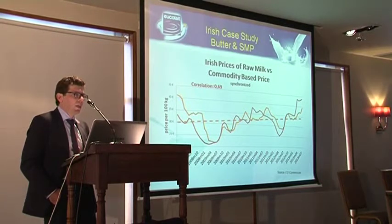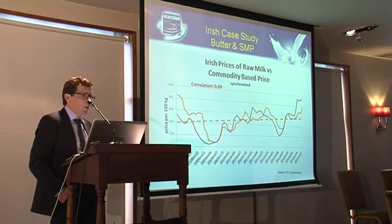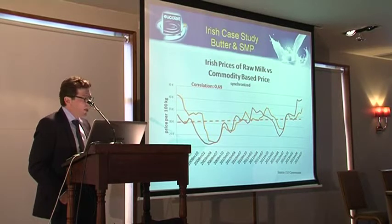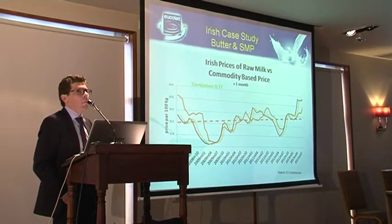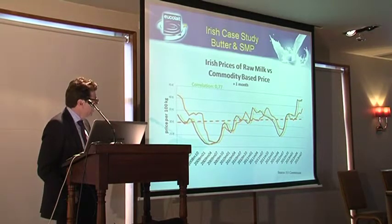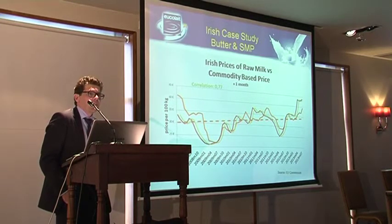We have a correlation. Now, that's the data that corresponds with the exact same month, so November milk price corresponds with November butter and November skim milk powder price. If you shift that up 1 month and you say the November milk price relates to the October skim milk powder price and the October butter price, you see that your correlation already improves dramatically. I think that makes a lot of sense.